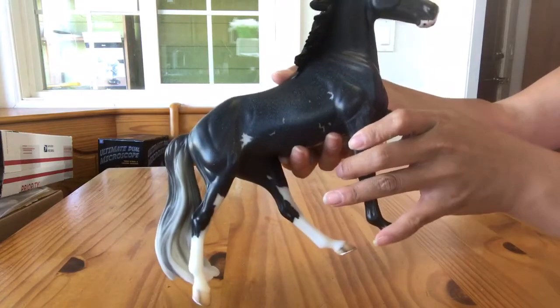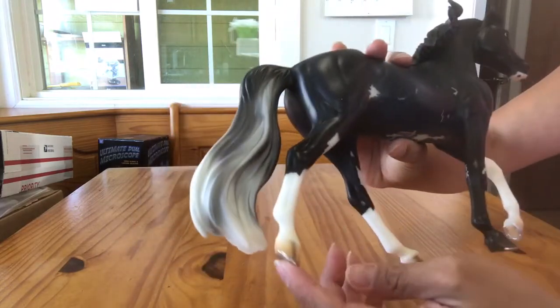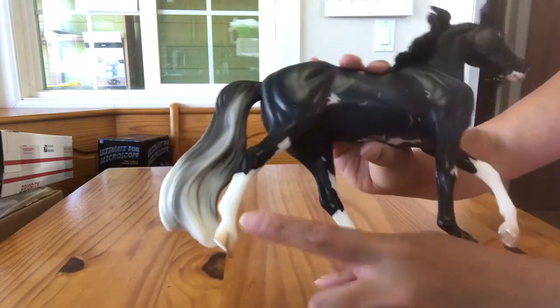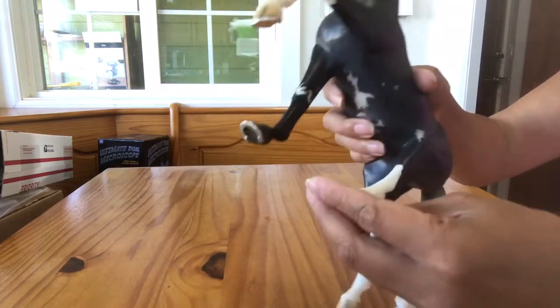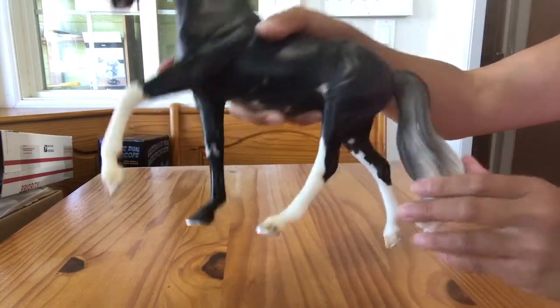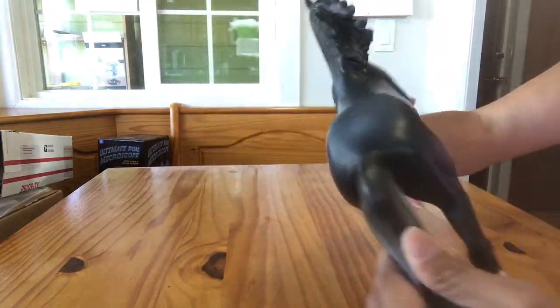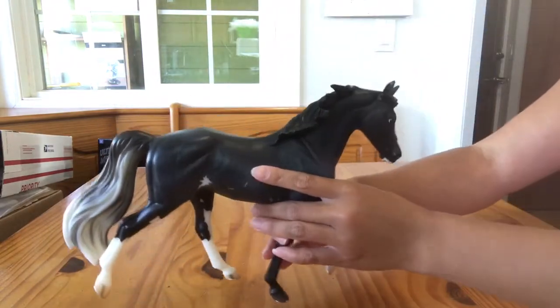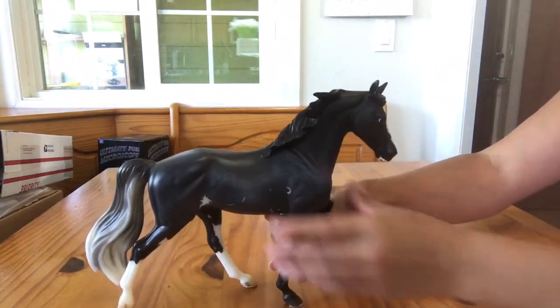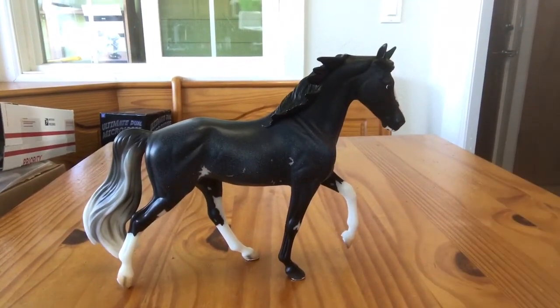So he doesn't have a lot of big spots, just some little belly spots like you would see on a Sabino. He has a cute pink nose. He has detailed eyes. Gorgeous, gorgeous. He has natural colored hooves with the painted-on horseshoes, as well as the gray hoof stripes. Oops, looks like this guy got a little blobby on his horseshoe. But other than that, he is totally lovely. Love him, love him, love him. So let me put Mr. Pete down over here, and I will grab the box and read you what Breyer has to say about Repeat the Beat.